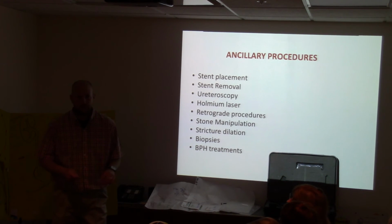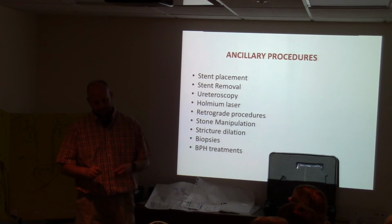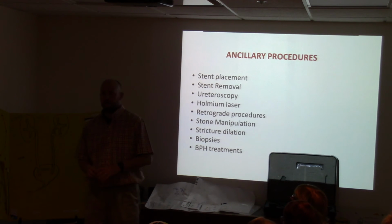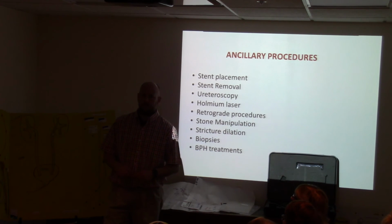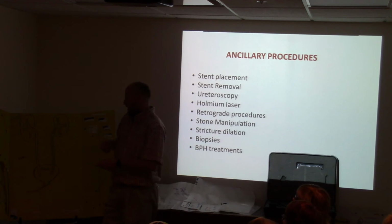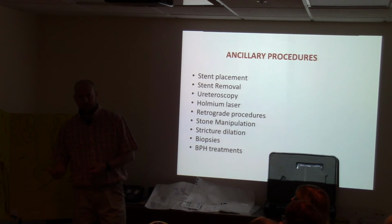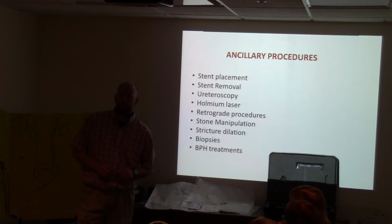Anything else? It's a really risky procedure to do in an office-based setting. They do them, but if you perforate the ureter, which is easy to do with a rigid ureteroscope because you're sticking a piece of metal in a tiny tube and trying to poke a wire through, you could sever that ureter. Then they have to go to surgery, with microscopes, and sew it back together. So they have to open you up to do that.